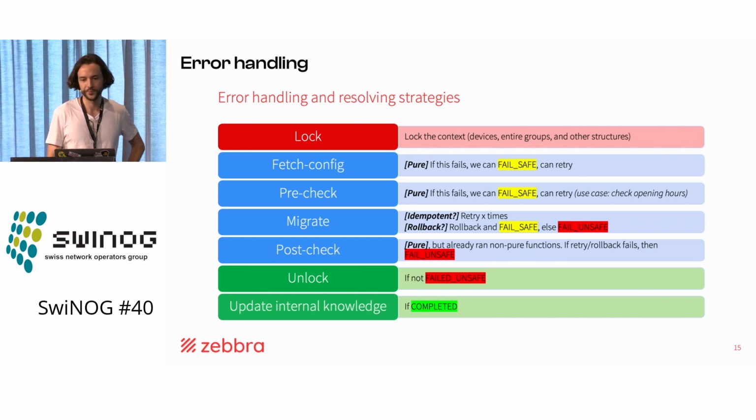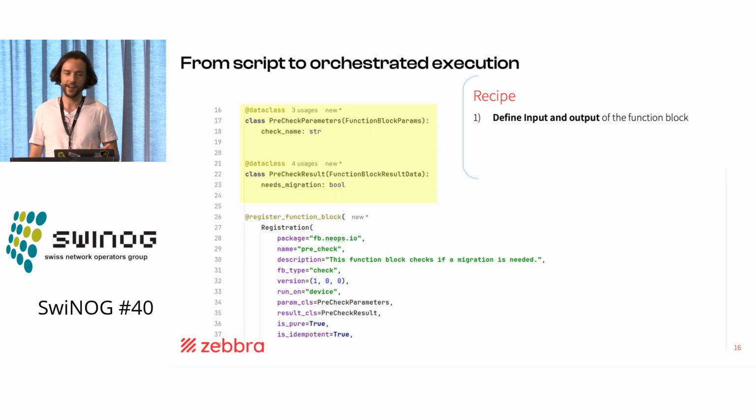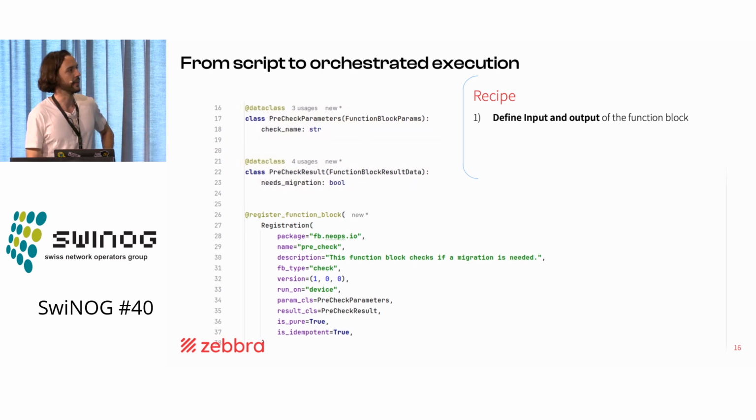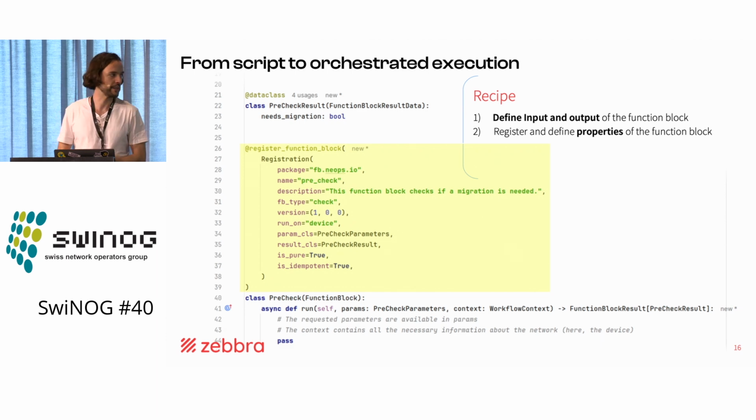So now let's see how we actually can wrap a script, let's say, to be compatible with such an architecture, with such an orchestrator. And here we have created a simple SDK where it's a pretty easy recipe how to wrap a script. The first thing is we define input and output variables, parameters, return values of the function block. This is pure Python and nothing fancy. Then the second one is to register the function, and here we will declare if the function is pure or if the function is idempotent.